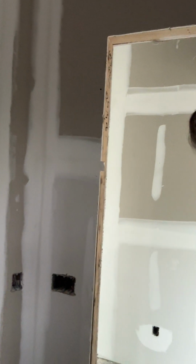But yeah, so here's the second bath. This has another walk-in shower. We went with a shower rather than a tub, just because I'd rather have a shower than a tub. And here is where the sink will be. You know, it's going to be really nice in here.